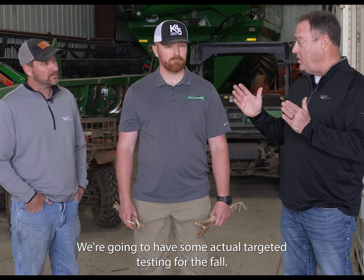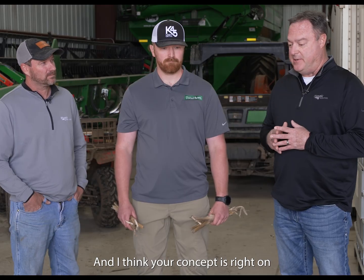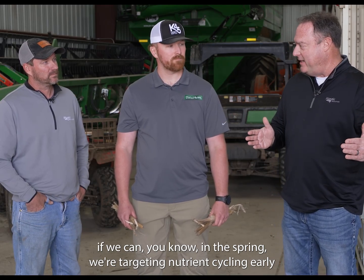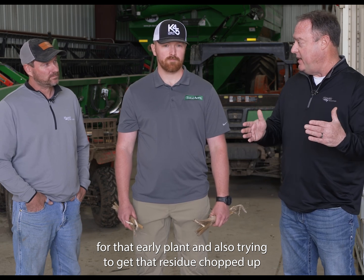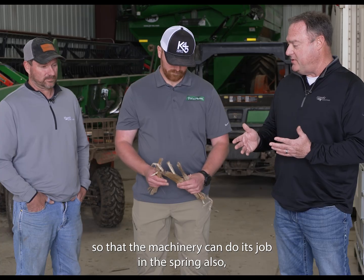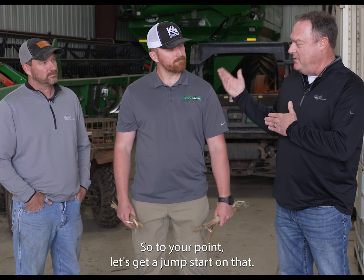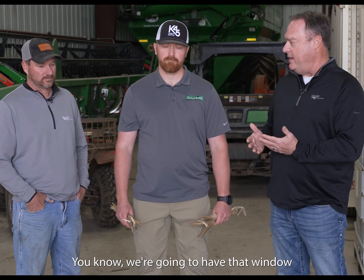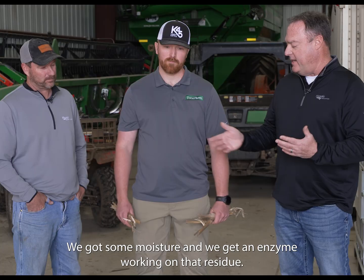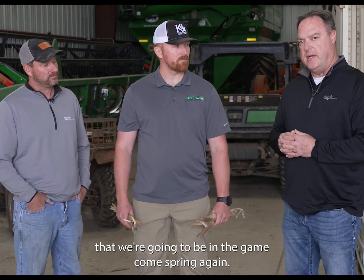Yeah, and I think that's very viable, right? We're going to have some actual targeted testing for the fall to look at that. And I think your concept is right on. In the spring, we're targeting nutrient cycling early for that early plant and also trying to get that residue chopped up so that the machinery can do its job in the spring also. But then come fall, we're going to have more residue, right? So to your point, let's get a jump start on that. We're going to have that window in the fall where we still have some temperatures and some moisture, and we get an enzyme working on that residue. That's just a little bit farther ahead that we're going to be in the game come spring again.